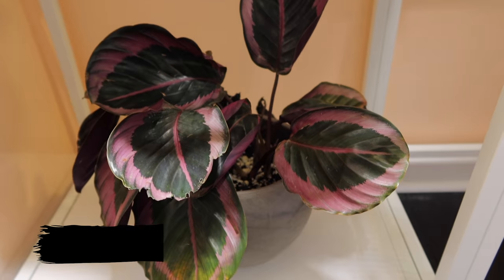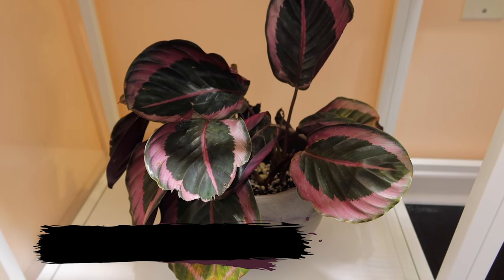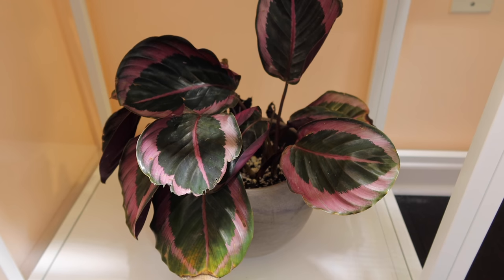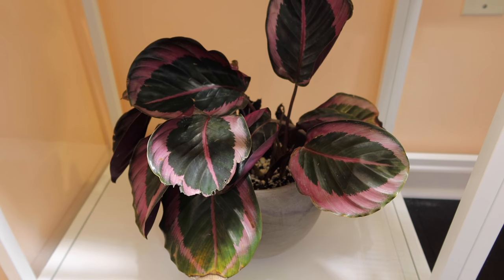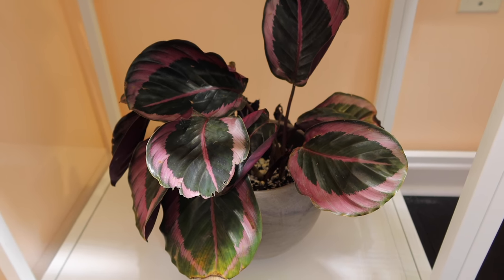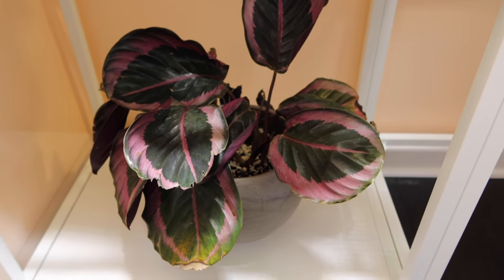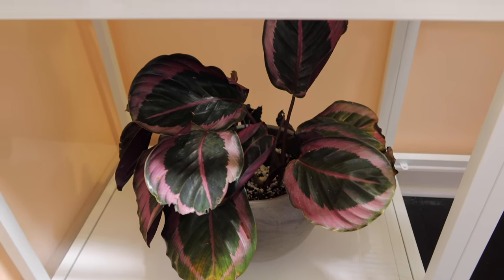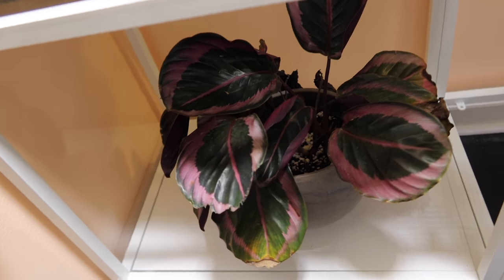Love that. And down here, this is my Calathea Princess Jessie, and she's really, really hating life right now. So I repotted her from terracotta into just a plastic nursery pot because she wasn't doing her best in terracotta and she was always very thirsty. So I thought putting her in non-terracotta would make her happy. For some reason, she threw a fit. So she's looking a bit crispy. She's never had these issues before. I don't really know what's going on. Like, she doesn't have any pests.